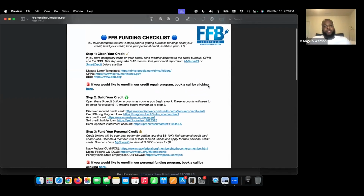So step one, clean your credit. This is the hardest step. When it comes to cleaning your credit, there's no guarantee that everything is going to come off of your report. And I think a lot of times people get discouraged when they're trying to improve their credit because they feel like, man, I've been working on this for 6 months or 12 months, and I got a couple things off, but I still got some stuff weighing on my credit.